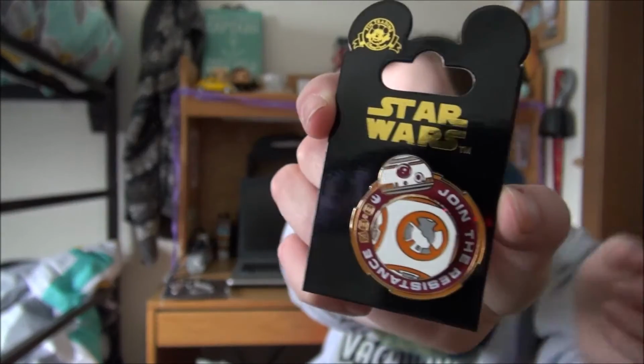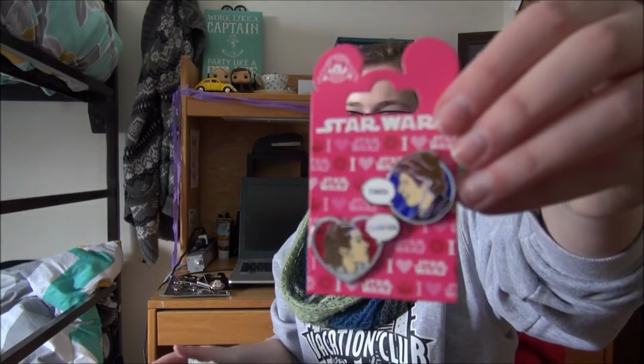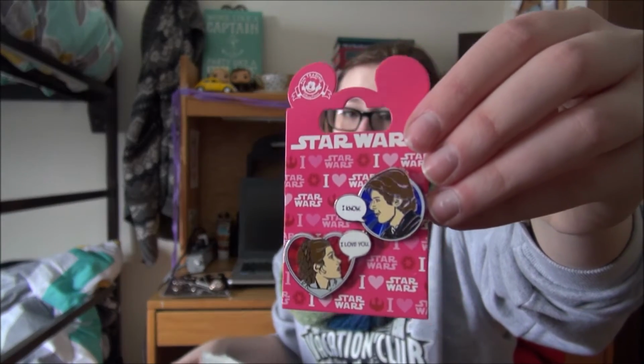I have a Join the Resistance BB-8 pin because everyone loves BB-8, and look, he spins. Isn't that adorable? I also got the Han Solo and Princess Leia I Love You, I Know pins because I saw them before my trip when I was looking online at the new pins for the year, and I saw that this one was coming out and I needed it. I also have a Poe Dameron pin from the Star Wars collection because he's my new favorite character. And Megan has the Finn one and the Rey one, but specifically Finn because Finn and Poe are bros.